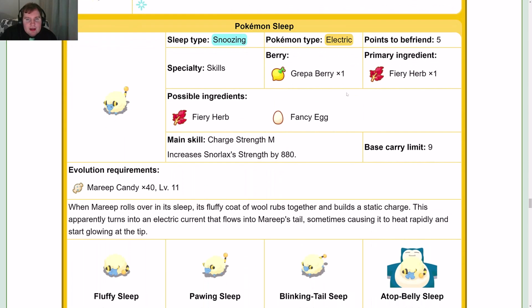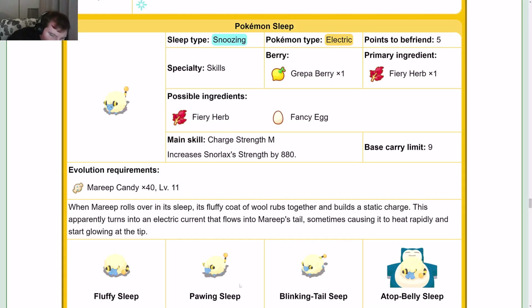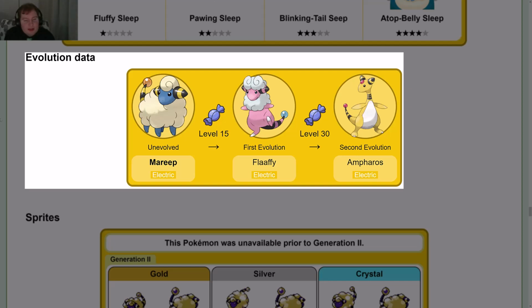Yeah, okay. Pokemon Sleep. When Mareep rolls over in its sleep, its fluffy coat of wool rubs together and builds a static charge. This apparently turns into an electric current that flows into Mareep's tail, sometimes causing it to heat rapidly and start glowing at the tip. You got Fluffy Sleep, Pawing Sleep, Blinking Tail Sleep, and a Top Belly Sleep. Evolution data: Mareep, level 15, Flaaffy, level 30, Ampharos.